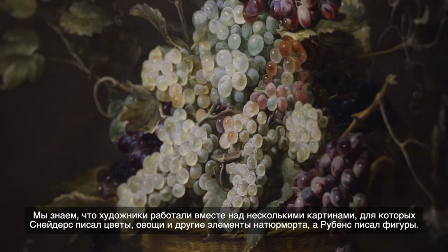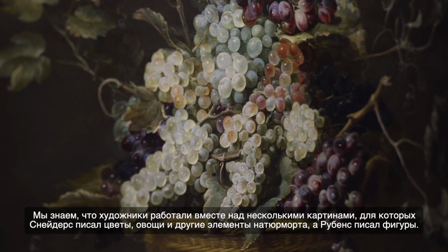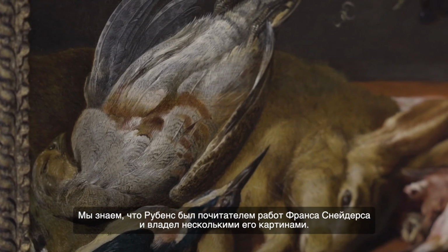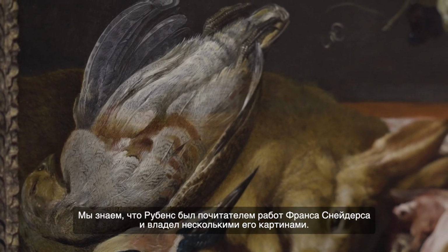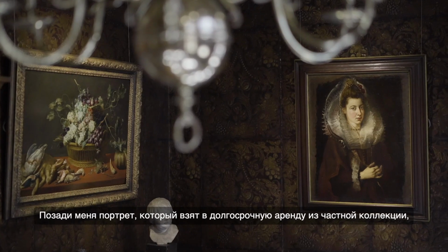We know that both painters worked together on several paintings. So Snyders would concentrate on the flowers, vegetables, still life elements, and Rubens would concentrate on the figures. We know that Rubens was an admirer of Frans Snyders' works, and he also owned a number of paintings by Frans Snyders. Behind me is a portrait.